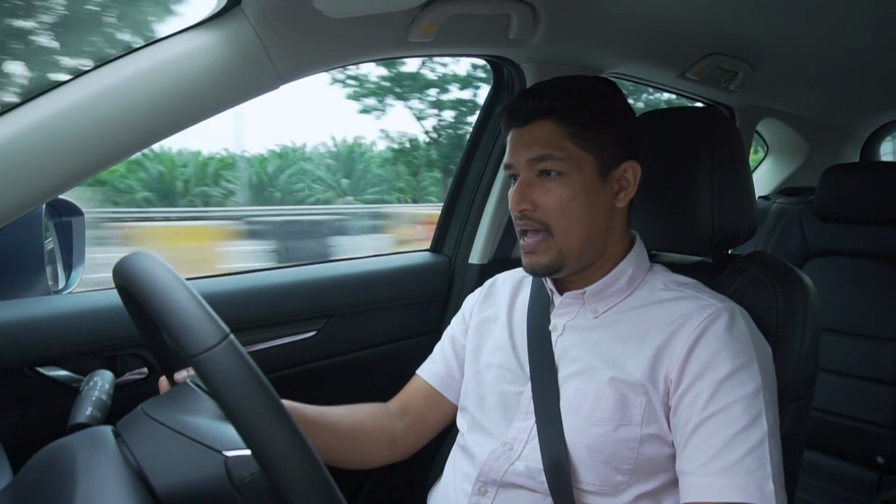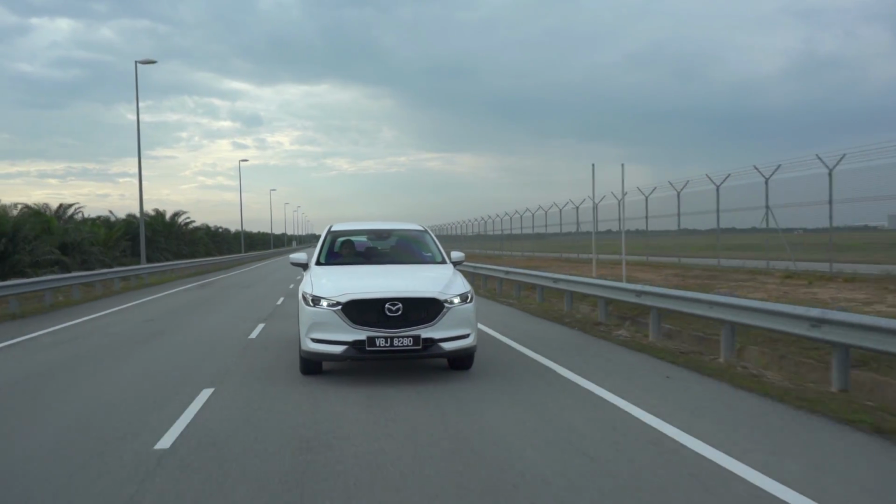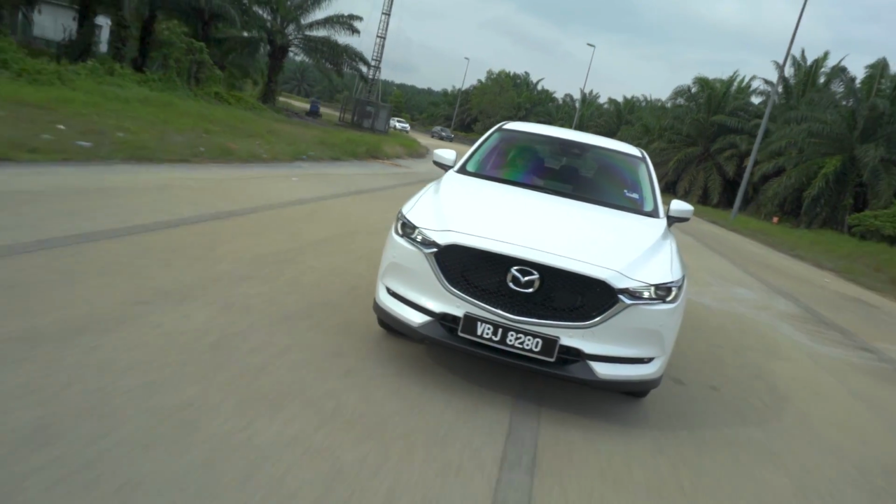Now, Mazda claims that it makes the world's most refined and quietest diesel engines. And yes, I have to agree. The diesel feel in here, it's very quiet. You don't feel the diesel clatter even at idle. The only time you would realize that you're driving a diesel-powered SUV is when you accelerate hard. But then again, it sounds kind of good.